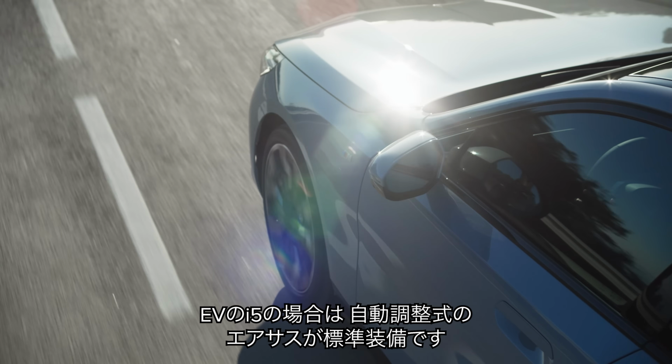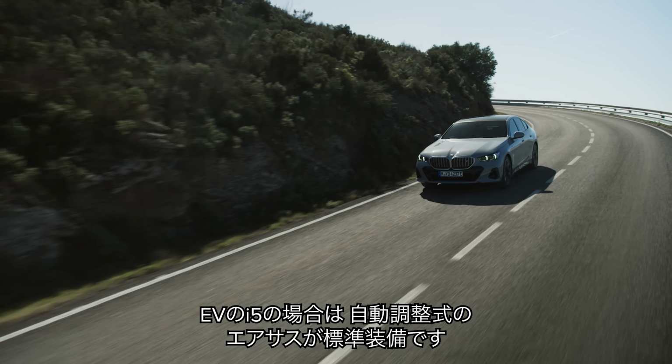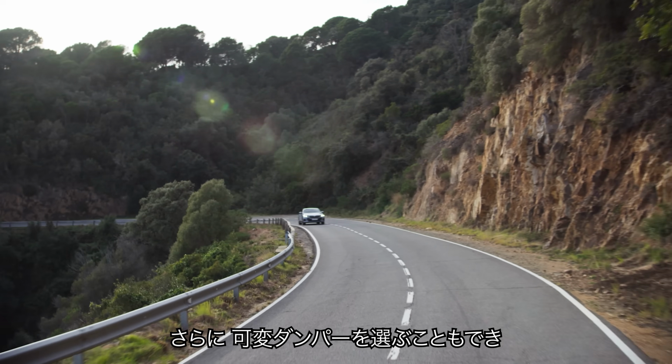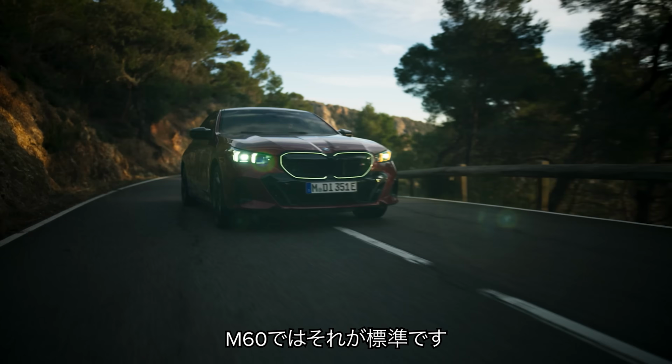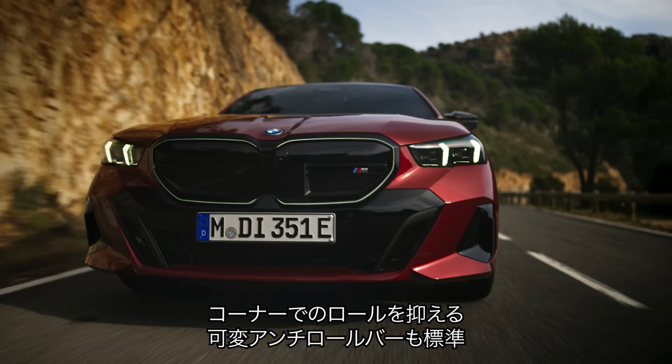What's more, if you go for the electric i5, you actually get self-leveling rear air suspension as standard on all versions. You can then go one further by paying extra to get adaptive dampers fitted to the car, though if you get the i5 M60, they come as standard. That model also gets active anti-roll stabilisation to help stop the car leaning in fast corners.